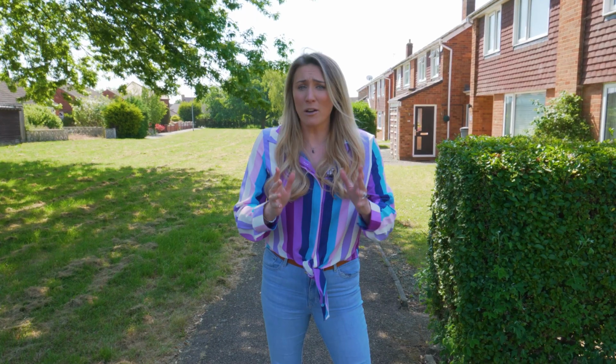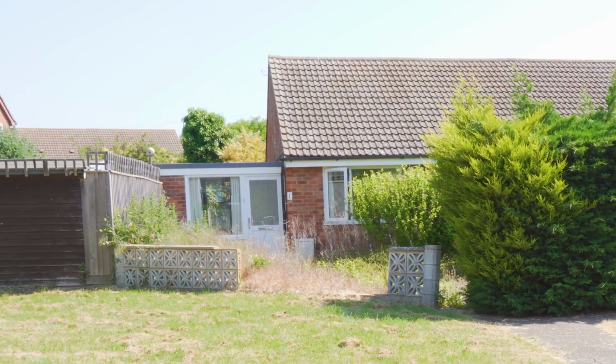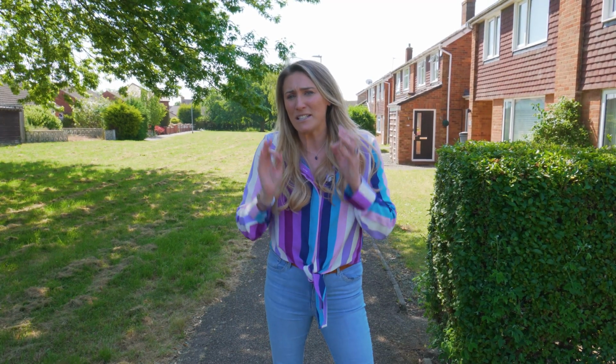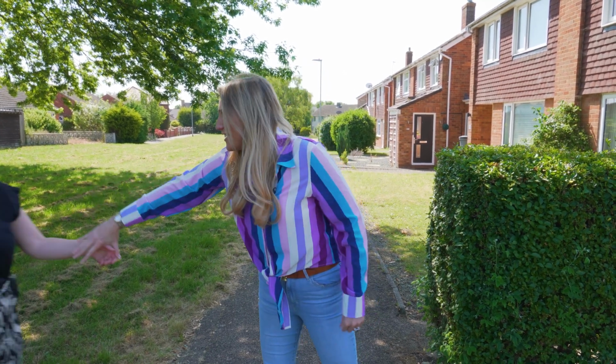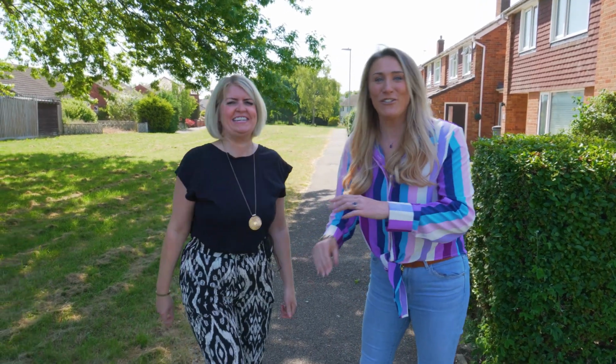Today we are in St Ives in Huntingdon and we're going to be looking at this bungalow over here where we've got it massively discounted. Well, I say we've got it massively discounted. Siobhan has got it massively discounted. This is Siobhan. Hello. Siobhan has done the deal and successfully packaged it on and made herself massive cash flow from a property that she's not even buying for herself.